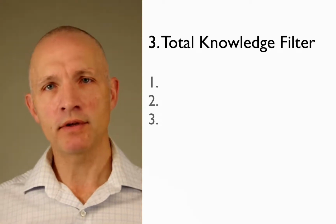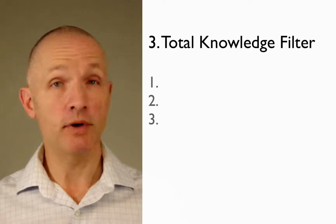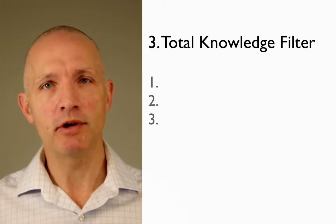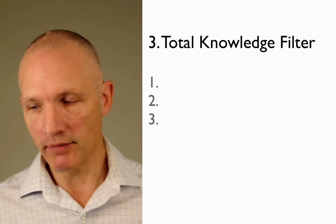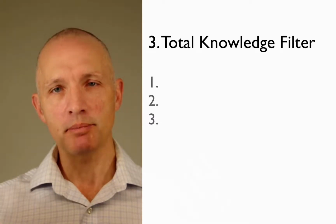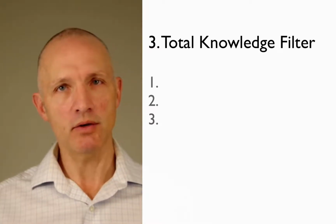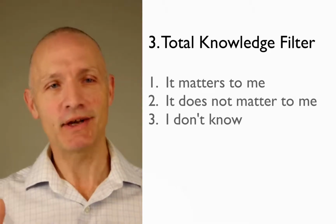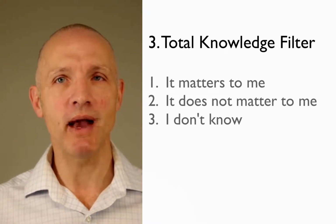The total knowledge filter is everything that the employee brings from past experiences, from education, from personal experiences, from their cultural experiences, and the professional expectations formed by that information that they've been told firsthand from managers, or what their job description says, whatever it may be. And with that filter, all of the information that hits that person, that hits that car, is then categorized into three very distinct categories. The first one is, this information matters to me. The second one, as you can probably guess, is, this information doesn't matter to me. The last one is, I don't know if this information matters to me.